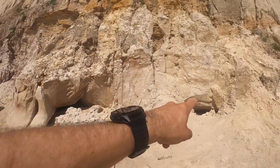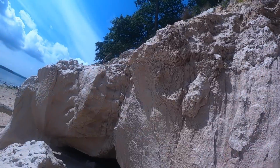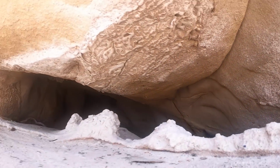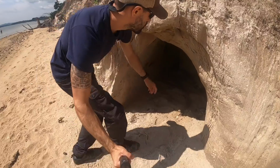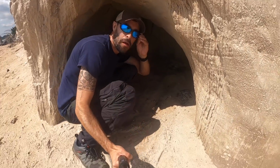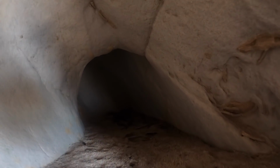And check these caves out. I wonder what makes these. Anything in there? Another one over here. Very cool. I think it's the water that's undercutting the soft sand underneath. But look, that just chips away. It's a really soft cliff. Something has definitely made a hole here. I can't see any further.